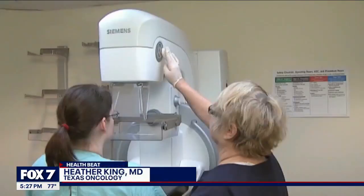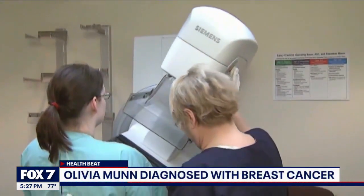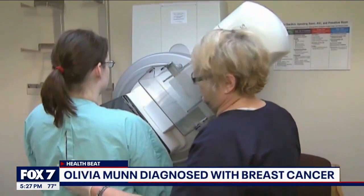Right. Let's talk about Luminal B cancer, which is what Olivia Munn was diagnosed with. What is that? How is it treated? What is the prognosis? So there's basically 4 general subtypes of breast cancer. Luminal A and Luminal B are breast cancers when we do our first run of testing on the tumor to define what it's going to respond to, what medications should be used, and generally how it will behave. Luminal A and B show estrogen receptor positivity.